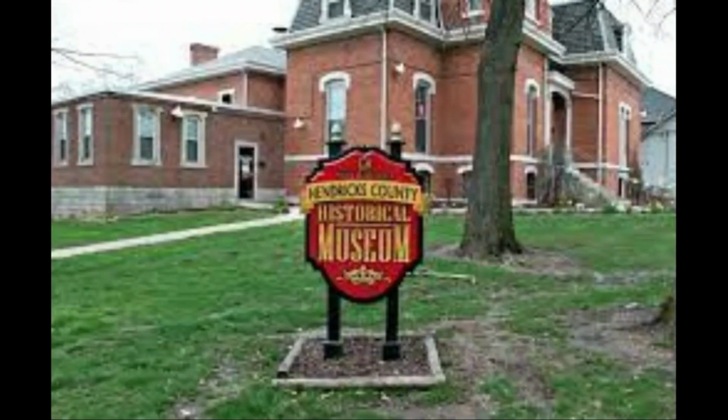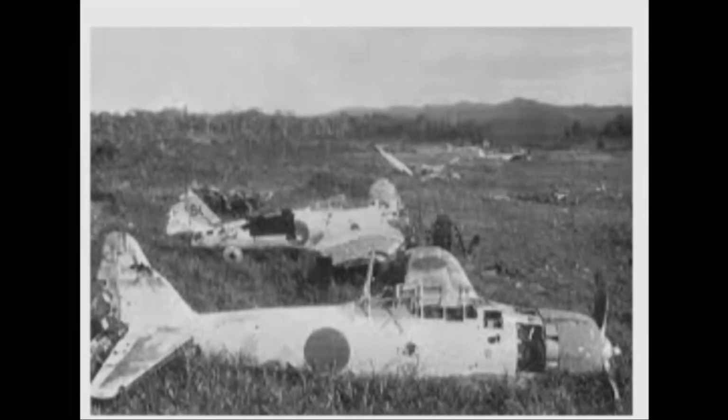The Hendricks County Museum has a jacket that belongs to a member of the Flying Tigers. They were the first American Volunteer Group, or AVG for short. The Flying Tigers had a huge impact because they destroyed 296 Japanese aircraft in China and Burma.